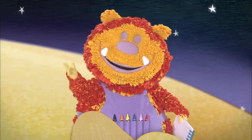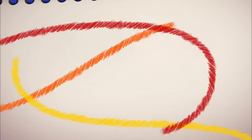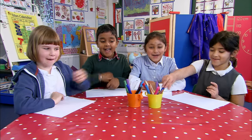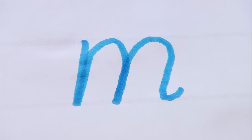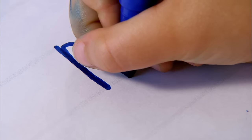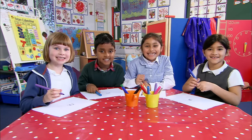Can you remember how to squiggle the letter M? Let's get a clue from the Squiggle Pad. We're writing the letter M. Ishran's letter M goes down, up, over and down, up, over, down and flick. Liba's squiggling a brilliant M. She goes down, up, over and down, up, over, down and flick. The letter M.